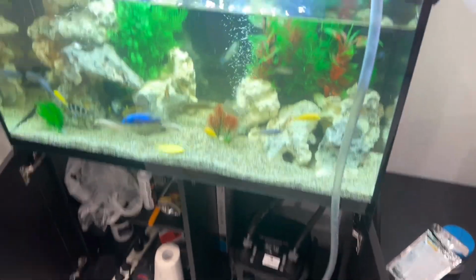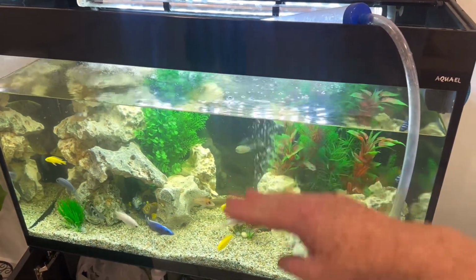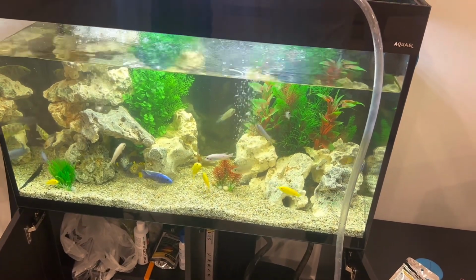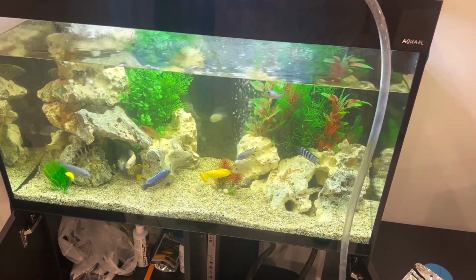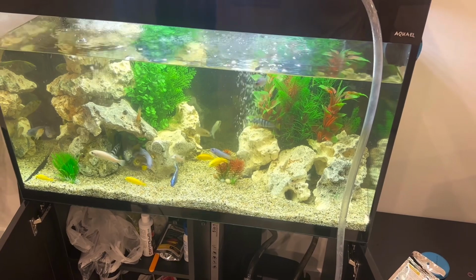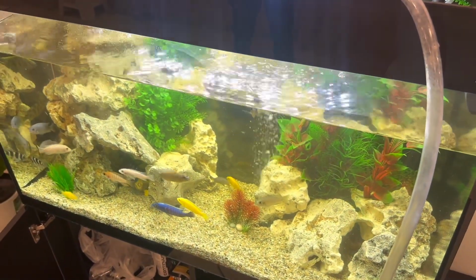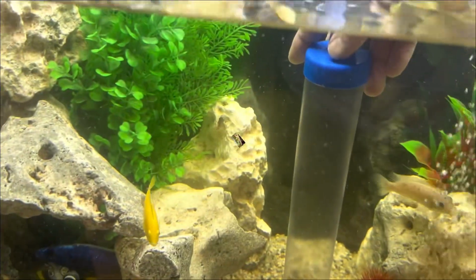So that's clean now, and I'm still happy to take a little bit more water out, because I don't want to take out much more than a quarter, especially seeing it's fairly cool in Sydney now. So we don't want to go doing bigger water changes. If you need to do a bigger water change, you need to either preheat the water or just do it in summer. Now I'm just doing a gravel clean.